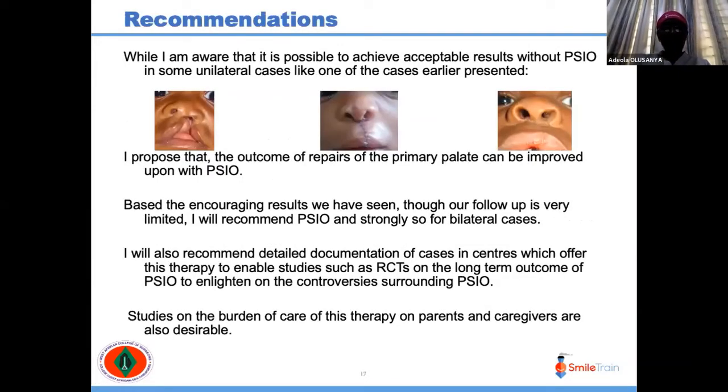Now for recommendations. While I'm aware that it is possible to achieve acceptable results even without PSIO in some unilateral cases, I would still recommend that PSIO should be undertaken for quite a number of selected cases, especially those that are complete in the nature of the anomaly. And based on the encouraging outcome that we have seen, I will strongly recommend PSIO, especially for the bilateral cases.